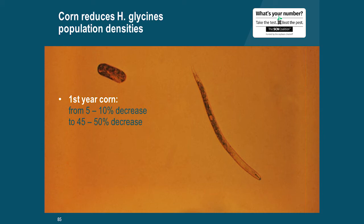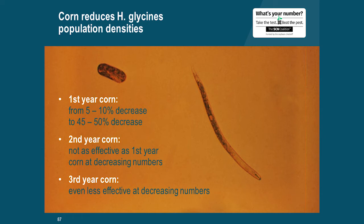And I know a lot of folks that take this and think, well, then I'll just grow 2 or 3 years of corn and really bust it down. Unfortunately, that doesn't work. It's not a linear relationship. Second year corn is not as effective as first year corn at reducing SCN egg numbers. And third year corn is even less effective.